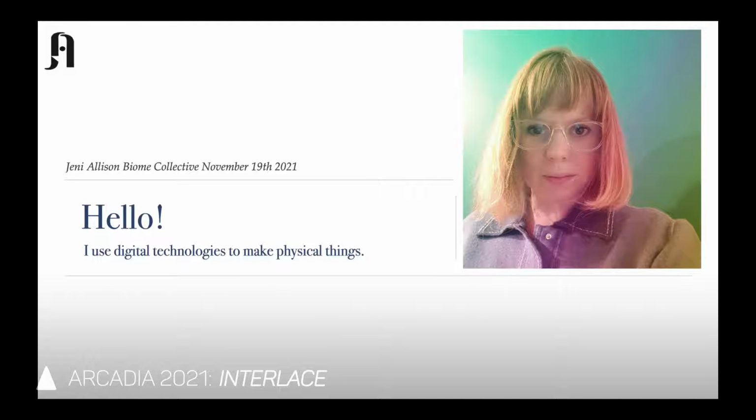Jenni Allison. I'm a knitwear designer and product developer based in Edinburgh. And as the little text on the screen says, I use digital technologies to make physical things. So I use programs that are typically used in maybe gaming or in kind of supply chain fashion to create objects for people to own.